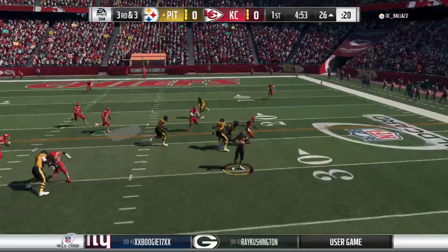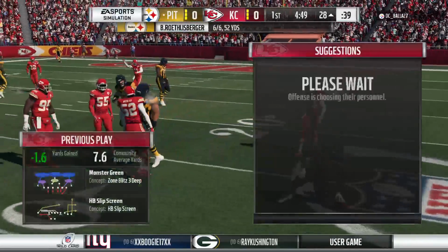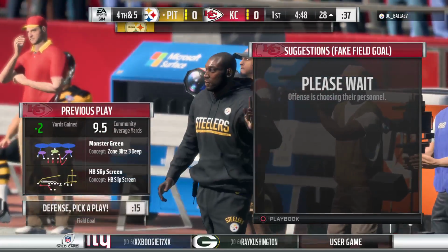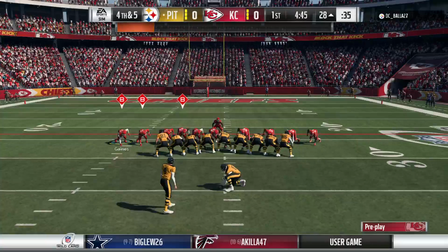Roethlisberger now to throw on third down. Now they go screen. It's complete. And he'll lose yardage here, going down back at the 28. He lost 2, and it brings up 4th.